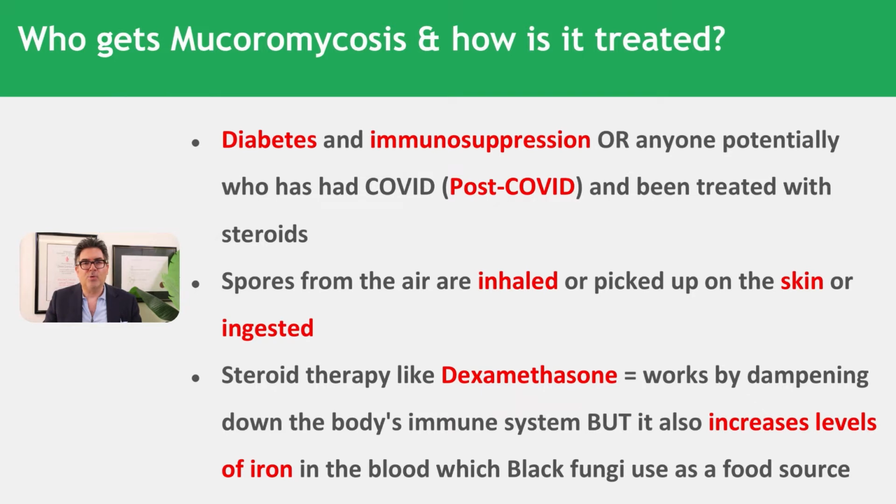So where do these spores come from? Well, as you saw in the photograph from the apartment that I showed you with the Petri plate from the mantelpiece, these spores can be inhaled. They're in the air everywhere. They're on surfaces, and they can be picked up on the skin, and they can get inside your body through cuts and abrasions, or even being ingested. And the primary clinical therapy in use worldwide to treat SARS-CoV-2 is steroid therapy, because it dampens down the inflammatory reaction, and the only problem is that in doing this, it increases the levels of iron in the blood, and then black fungi can take advantage of this and use this to grow on. And so really this is an absolute headache. It's something that we don't want, and I need to bring this to your attention.